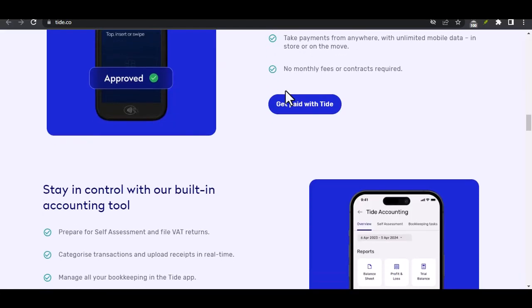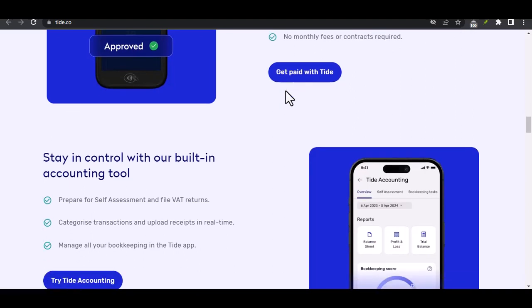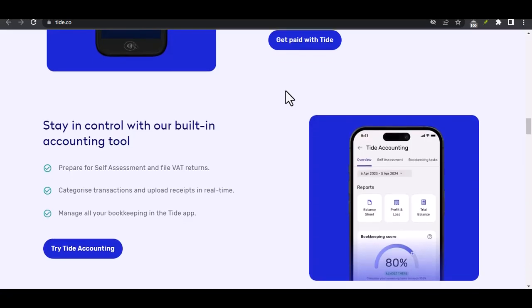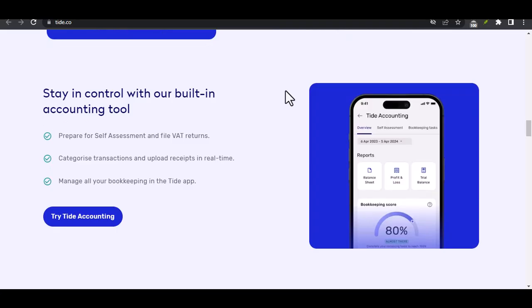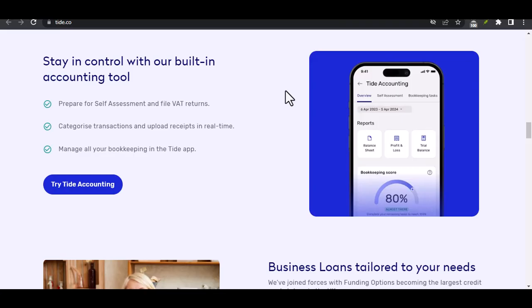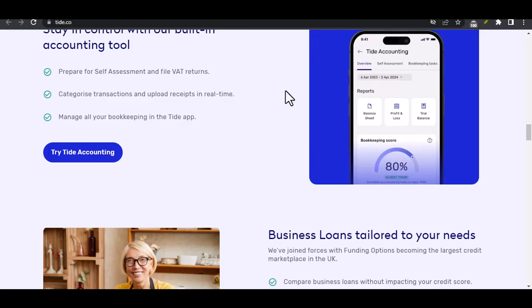Check ATM fees. Before withdrawing euros from an ATM, check for any fees that may be charged by the ATM operator or Tide Bank. Consider a travel card. For added convenience, you may want to consider using a travel card that offers favorable exchange rates and minimal fees. Stay informed. Keep up to date with Tide Bank's policies and any changes that may affect your euro transactions.